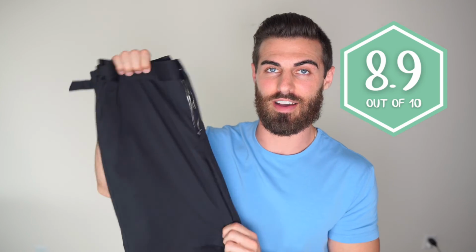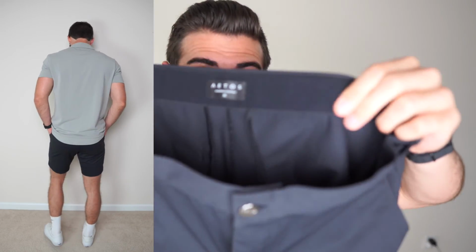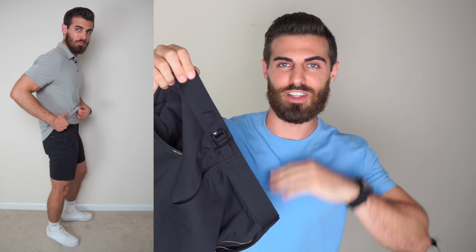Okay, now for the shorts, I'm going to rate these an 8.6 out of 10. I think they are fantastic quality. They feel really nice. Like I said, they remind me of one of my favorite tech pants, the Ronan commuter pants. The waistband, really nice and premium. You do have these buckles on the side, but to be honest, I don't think I would ever really use that. It's cool, but I don't think they're really necessary, but it is cool.